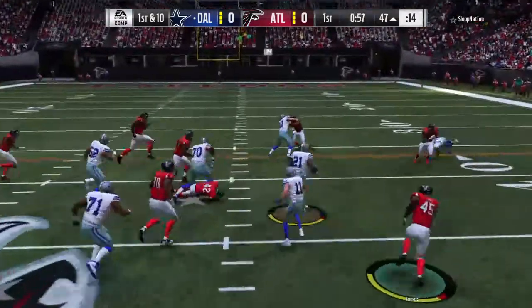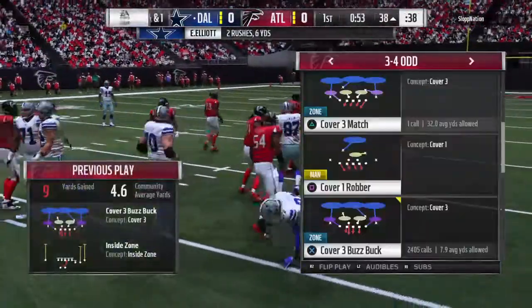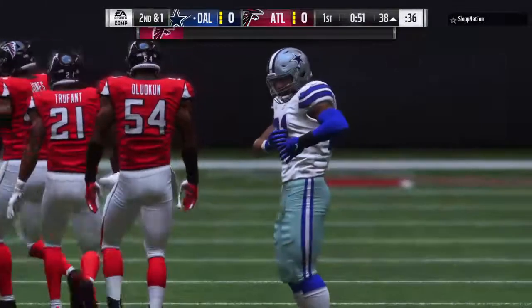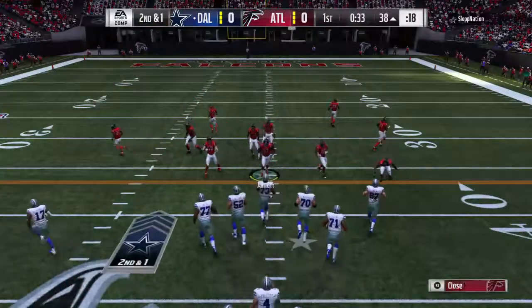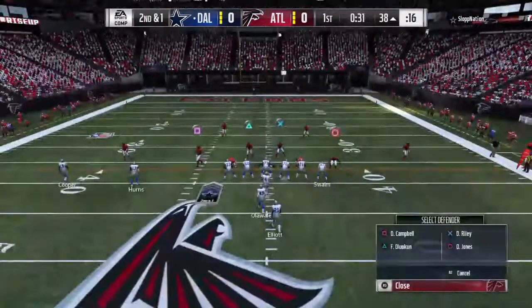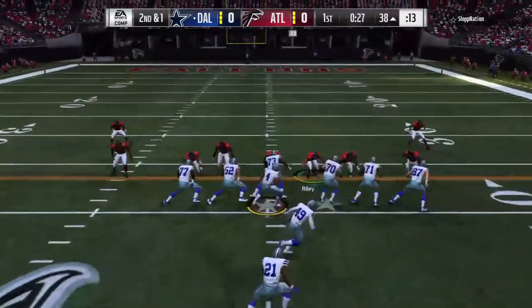A first down carry by Elliott, and down inside the 40 to about the 38. Give him 9 on the carry that time, and they're set up with a 2nd and 1. A nice run here early on. It doesn't take a great play caller to realize you want to establish a guy of his caliber with runs like this early because they will pay dividends as the game progresses.